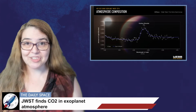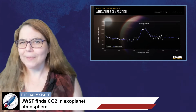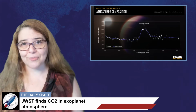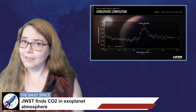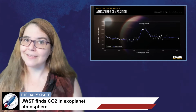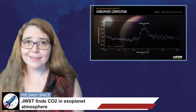WASP-39b is a gas giant that was discovered back in 2011. It orbits a star similar to our own Sun and appears to pass directly in front of that star during what is called a planetary transit. JWST observed the atmosphere of the exoplanet by looking at its star's light passing through the atmosphere during that transit.